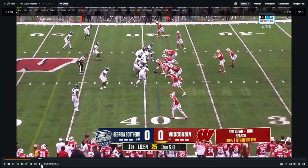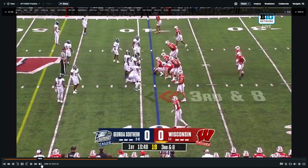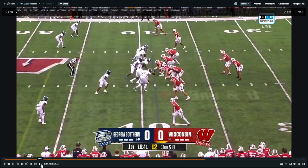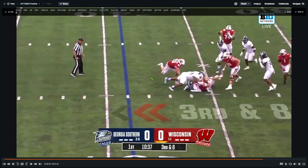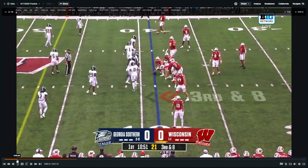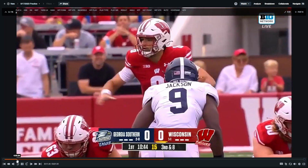3rd and 8. Third down was a struggle today against Georgia Southern. Okay, we get a look. We're going to get a check out, changing the back alignment. 2-by-2. Let's see what we get. Okay, Warr converts. And sack. Where'd the pressure come from? And Georgia Southern is showing 4 wide. Or 4 weak, excuse me. Flip the back over to try to get an extra man over there.